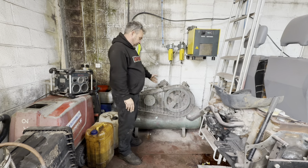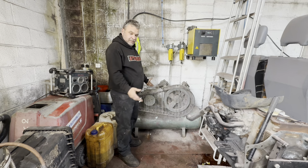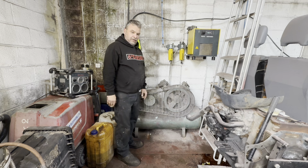We changed the oil in the compressor, greased the motor, had a bit of a look at the wiring. And we did have it plumbed up as backup, but we never needed it as backup because the other one, which is behind this wall, hadn't broken.